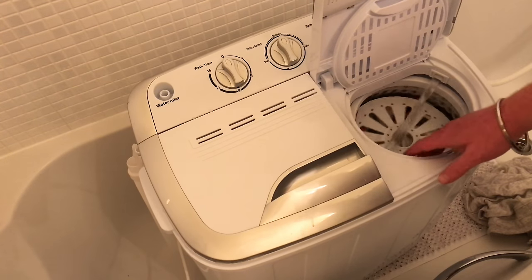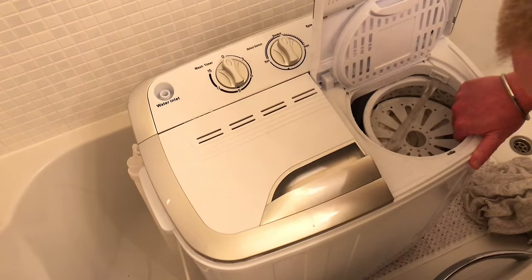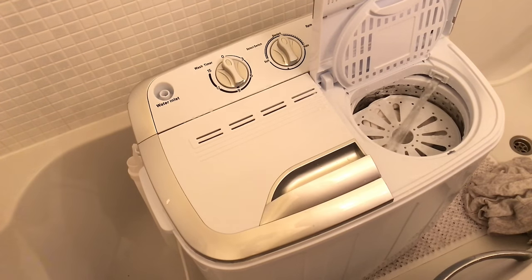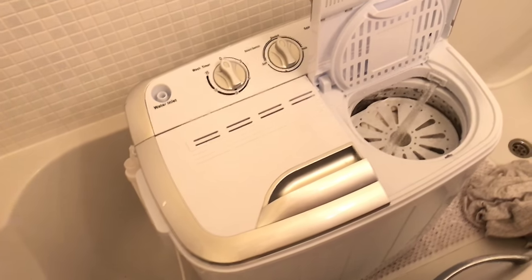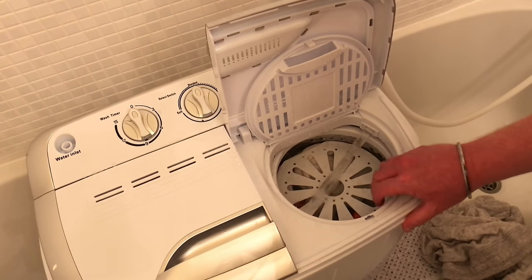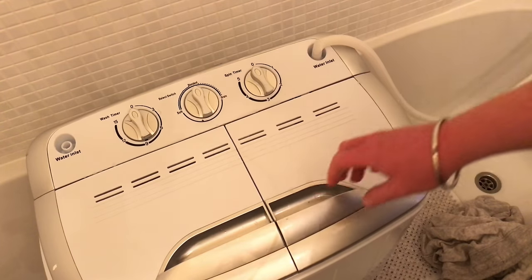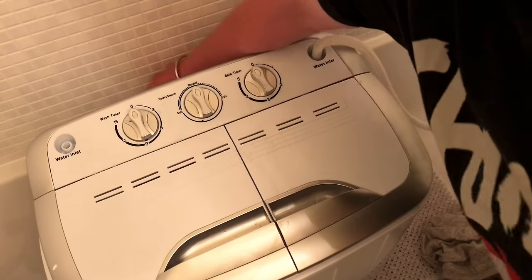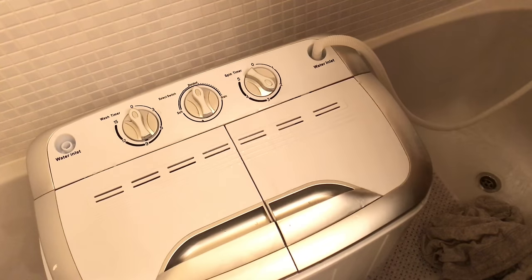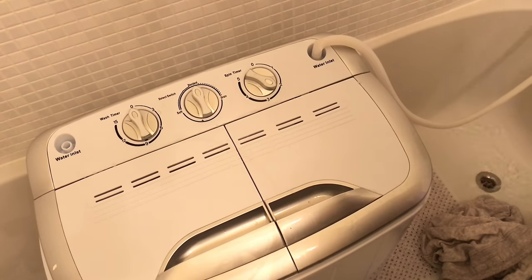Just twisting it round so that the water gets through the clothes evenly. Definitely, there's plenty of water in the tub. Okay, that's full. Turn it off. Make sure the spinner is off. And then I'm going to drop the drain and spin it. The water's flowing out to the pipe at the back. Not doing much of a fast spin at the moment because of all the water in there.